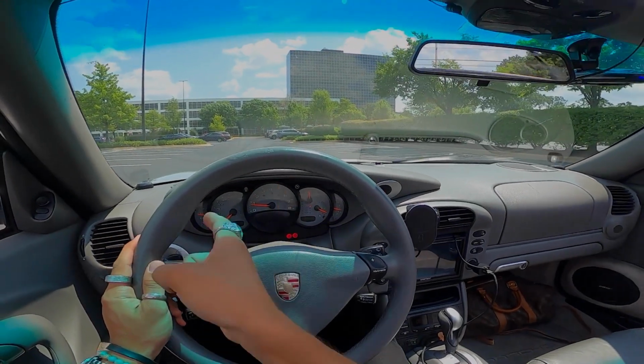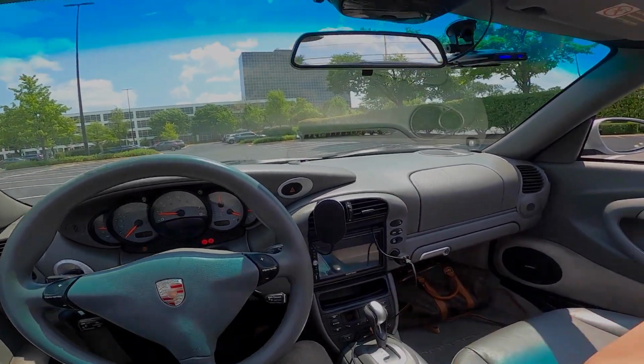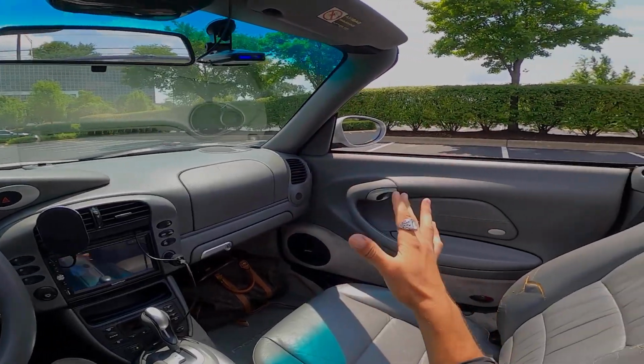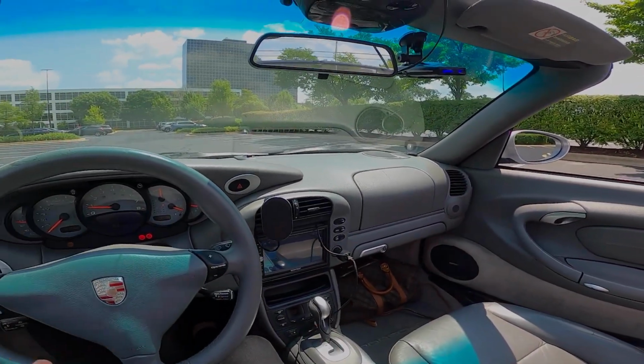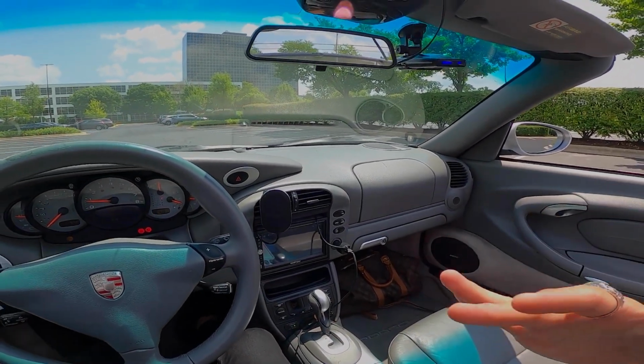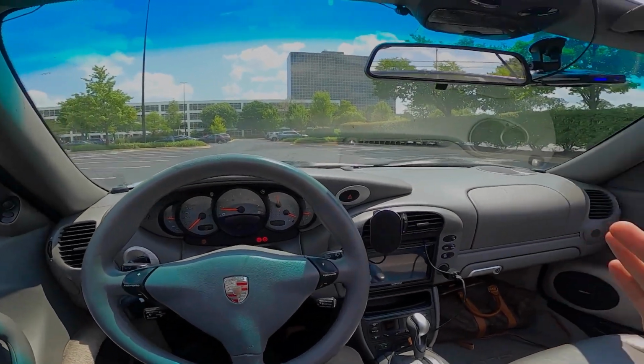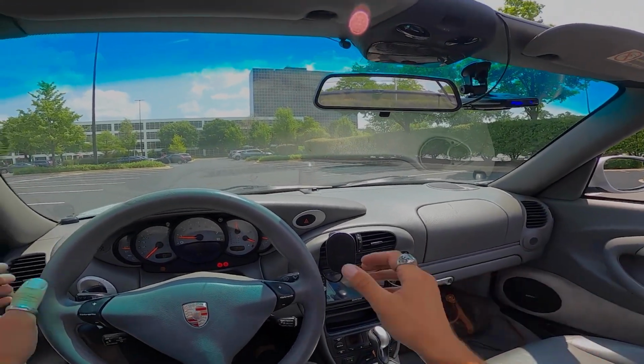This car's not perfect. It's got a check engine, it's got an airbag. It's little stuff. It's not big stuff that affects anything. Very simple car, very basic car. They don't give you too much, but you don't need too much. That's the beauty of it. Nice convertible top. You don't need a whole lot to enjoy it. You just need the driving experience.